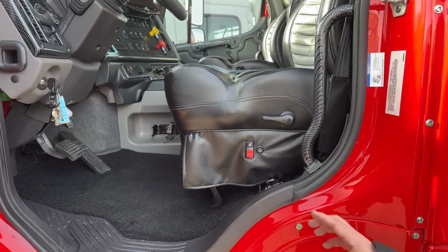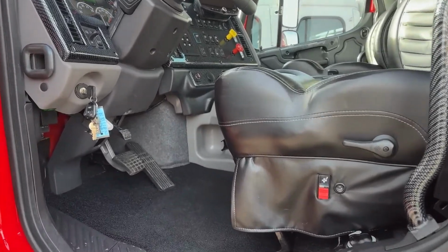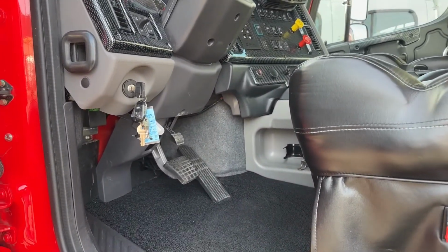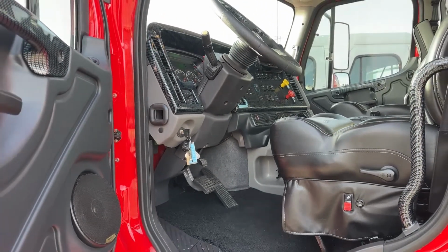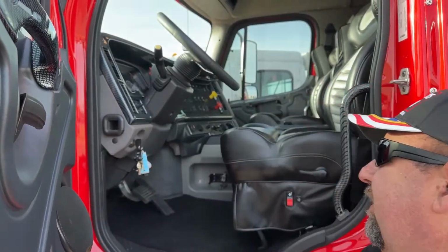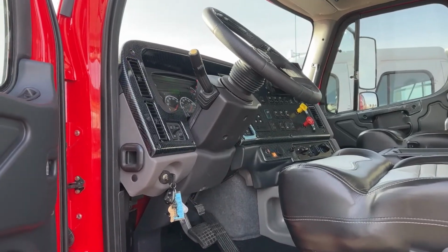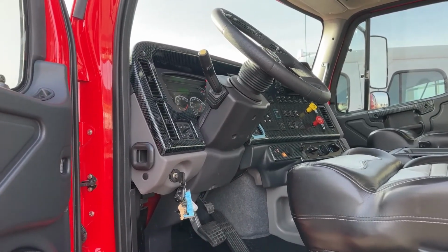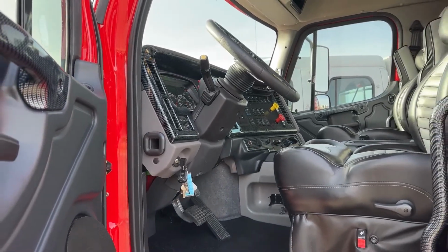As we pan to the left, we can see a small pedal. So when you're sitting in the driver's seat, you press that pedal to adjust the steering wheel. On the dash, we can see switches that increase and decrease the brightness of the dash in terms of speedometer, things of that nature. As you can see, the haulers are started from the ground.